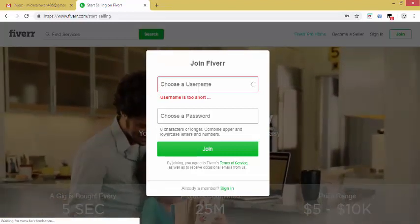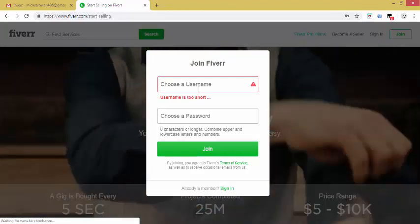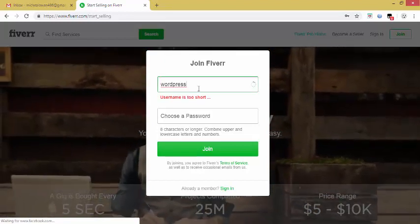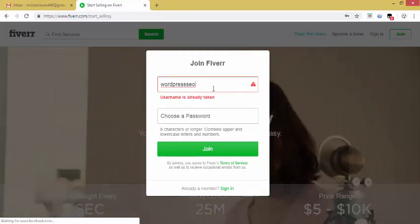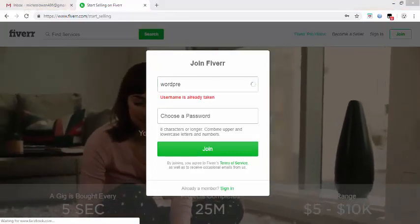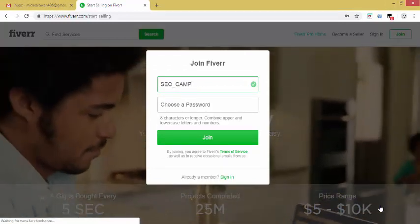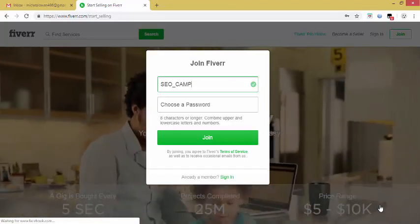Okay, let me use WordPress. Let's see. Someone's taken that. Then what's happening? Okay, let me check. There are many people on Fiverr already, so some of the names will be taken, but it has accepted SEO camp now.